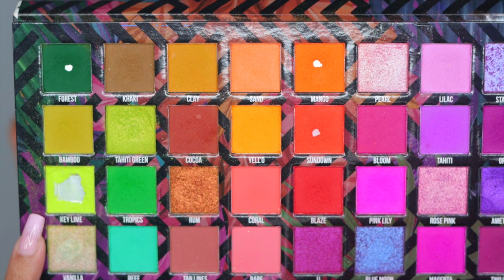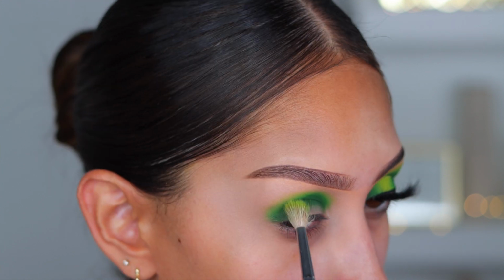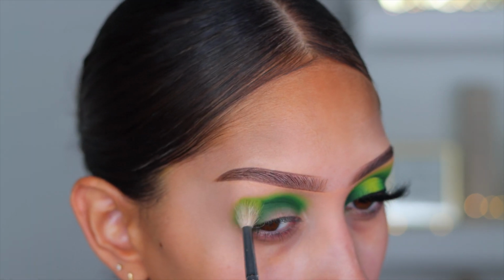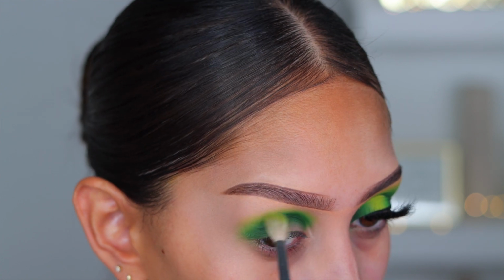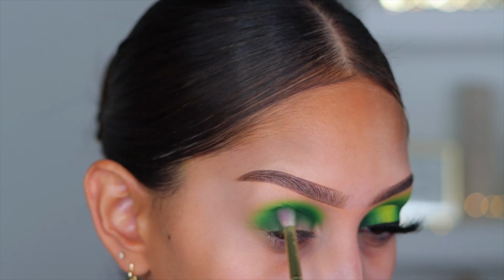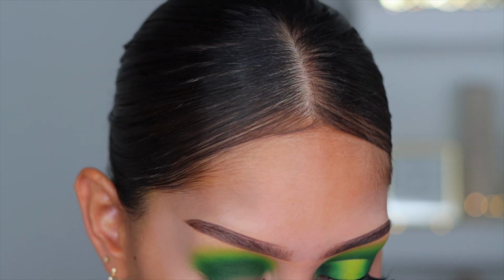It's terrible. So now I'm gonna go in with the shade Key Lime, and as you guys can see, this is one of my favorite shades. It is so beautiful. Another shade that is nearly gone at this point. So I'm taking that on a fluffy brush, and of course I'm using that to basically just diffuse all these greens up towards the brow. So of course the higher you get, the lighter the color should be. And then I'm just gonna go back in with each color and just make sure everything is really nice and blended and everything is super, super pigmented.